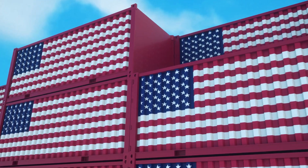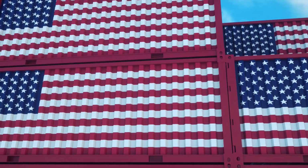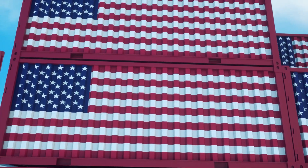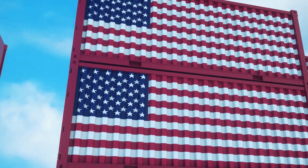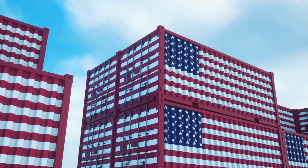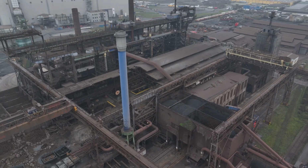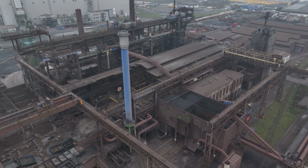The United States, under certain trade agreements, has imposed tariffs on goods from Canada and Mexico. These tariffs are essentially taxes on imported goods, designed to protect domestic industries from foreign competition. By making imported goods more expensive, the government hopes to encourage consumers and businesses to buy American-made products instead. Let's imagine a 25% tariff on imported steel.